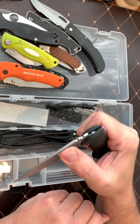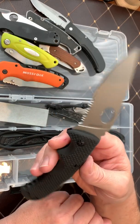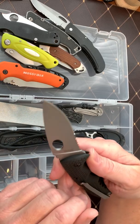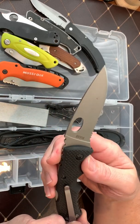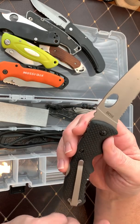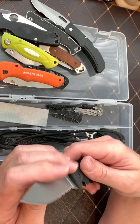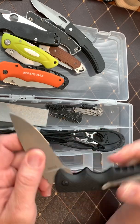Here is one we see a lot of. Walmart and all of them sell a lot of these. This one feels like it weighs about a half ounce. Half serrated, isn't that classic? BX316. Yeah, it's just not a good knife. Razor sharp, but after you use it for about 6 minutes, it wouldn't be.